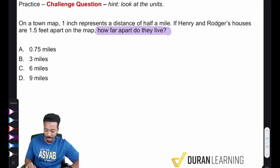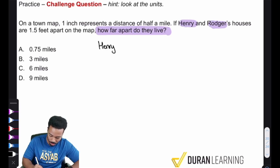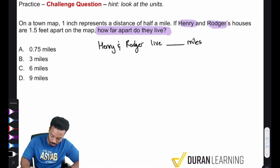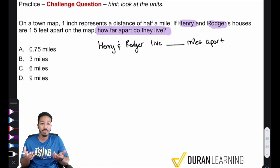So watch this. Right here, how far apart do they live? That is the question. And by they, we mean Henry and Roger. So we're looking for how far apart they live. Henry and Roger live blank. The answers here are all in miles, so I'll say Henry and Roger live blank miles apart. And that's in reality. We're asking about the reality of the situation.